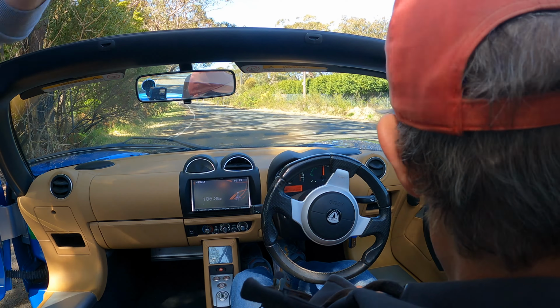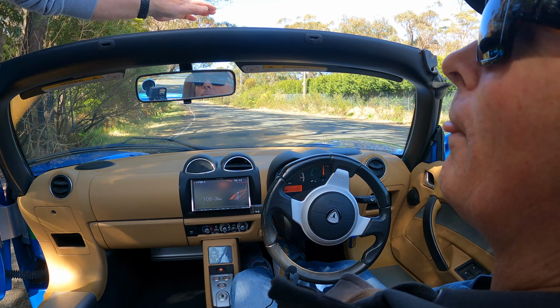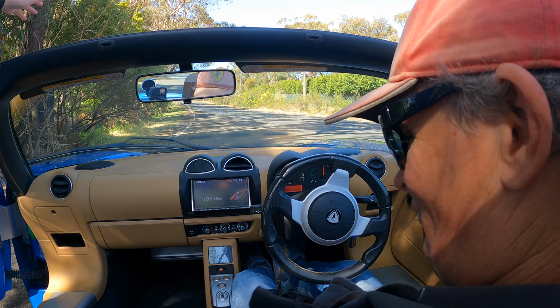When it's all completely free of traffic, if you just pull out there, stop for 1 second, make sure it's all free, and then just floor it until you get to 100, and then obviously pull in and stop.